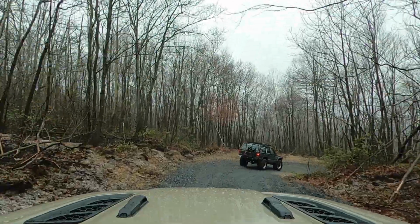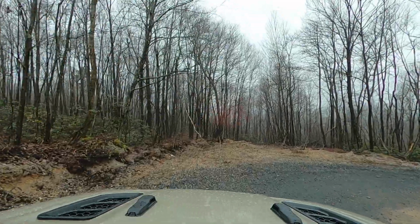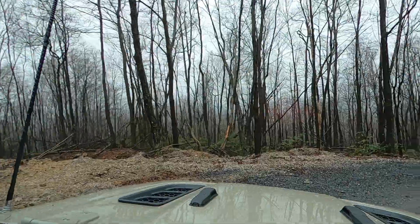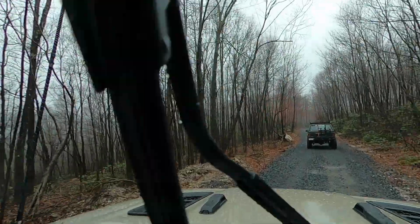But we're actually going somewhere, and this is a lunch spot that a lot of people choose to have when they go to the Famous Reading Outdoors Locust track. So I do have some footage of me outside the Jeep when we get up here to the lunch spot.